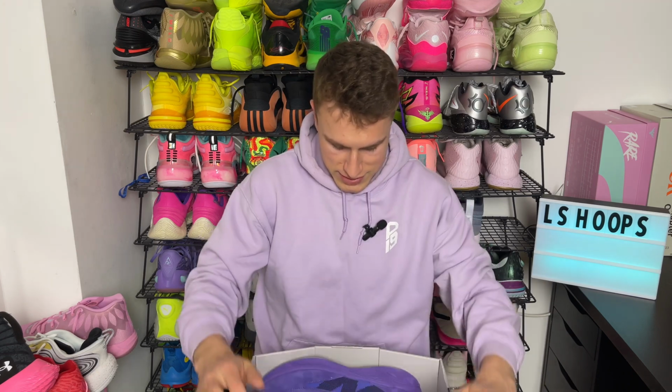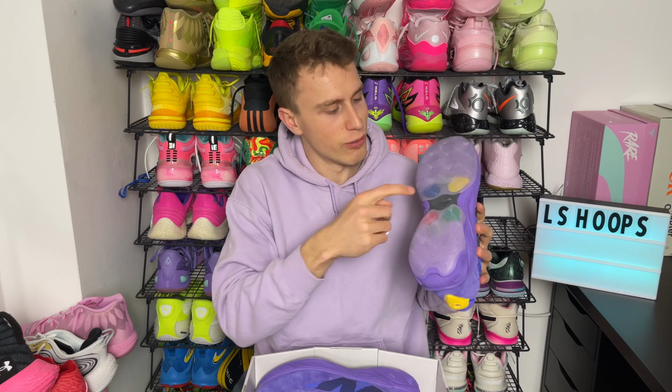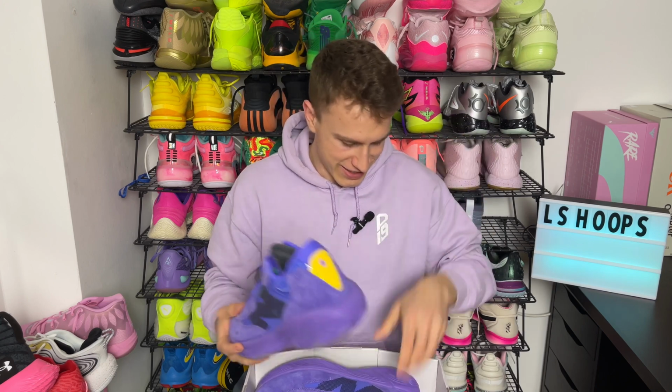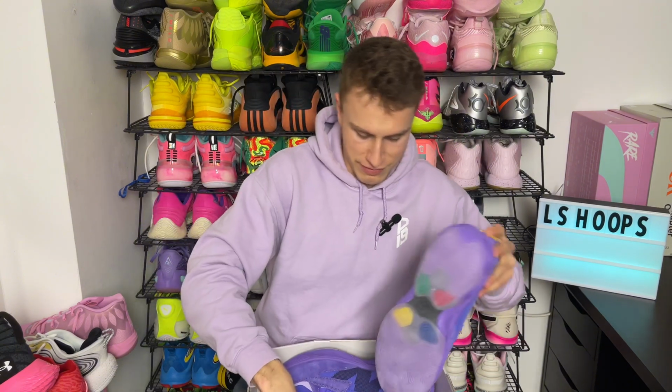They came in special boxing. Here it says Fresh Foam Volume 2, as you can see. And here is a purple colorway. Kind of reminds me of a Thanos colorway, or Thanos from Avengers. I don't know if I'm the only one who sees that, but the outsole with the 4 Infinity Stones just kind of matches. And also you have the mismatch in colors, which matches the Infinity Stones, and the purple, of course, is reminiscent of Thanos from the Avengers.